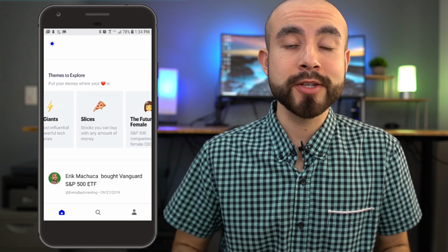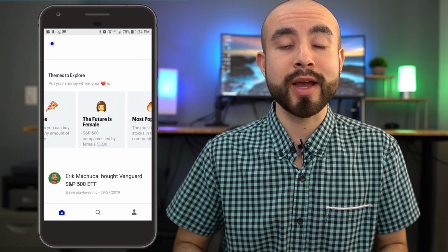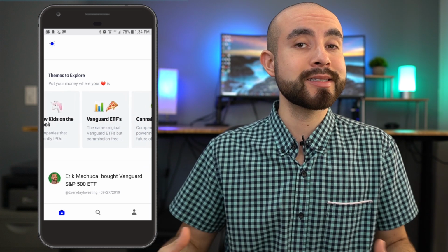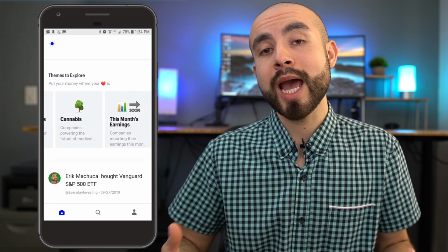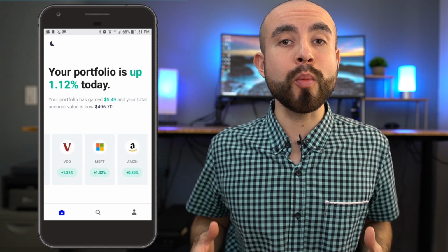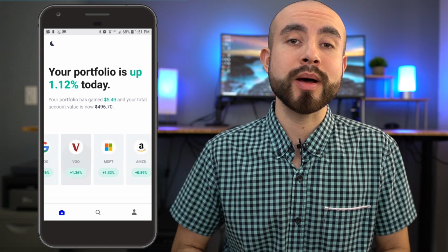Now before we get into the features of the app, I do want to take a brief second to cover my experience signing up with the app itself. Now as I said earlier, Public's mission is to make investing accessible to everyone. And because of that, not only can you invest in slices of major stocks, but there's also no minimum investment required to open up a Public account.